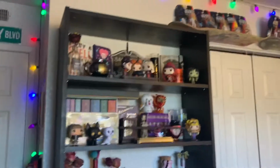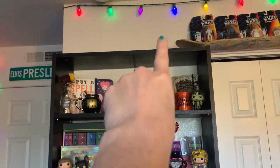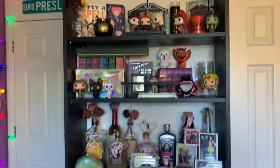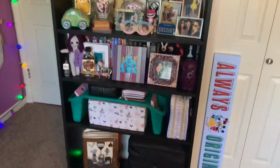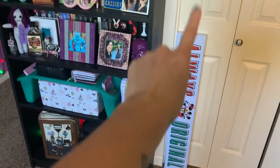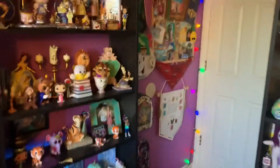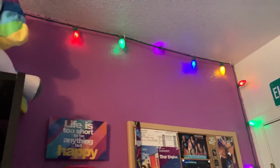And I actually am in the process of building my first Lego set of Hedwig, so she's going to go up there. And then I have more room to put some things in case I need to move some stuff around, which will definitely eventually happen. Right here, this Always Original sign that my cousin gave me is going to go up there. I just haven't hung it up yet.